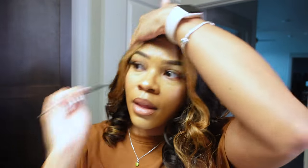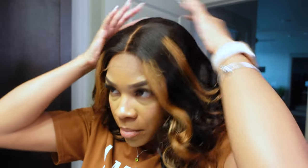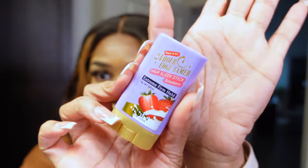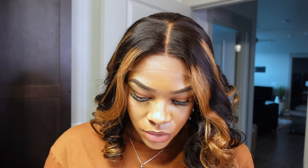So all that I'm going to do is pull it back a little bit. I like mine right on my hairline. We're going to use the 24-hour edge tamer melt stick, which I barely even have any left, girl. I'm gonna have to go to the beauty supply because this is the key to a flawless install.